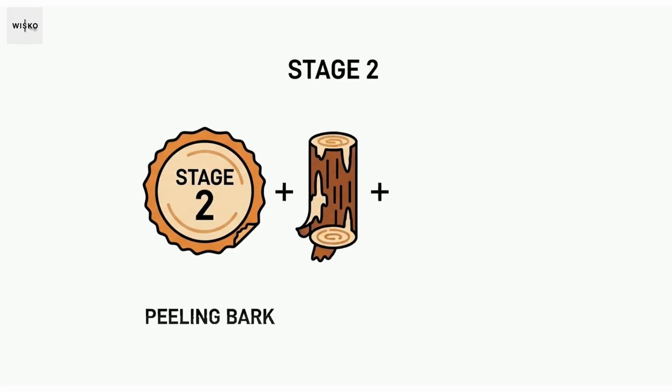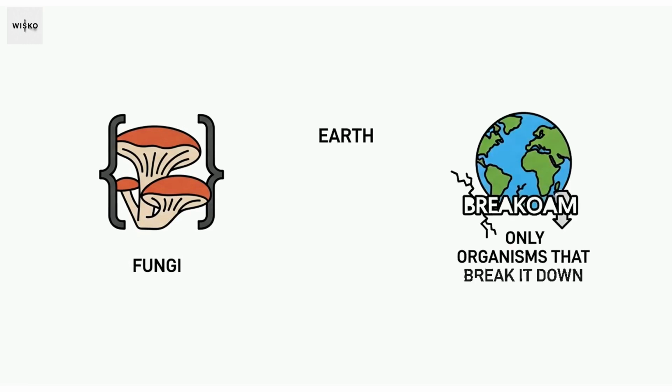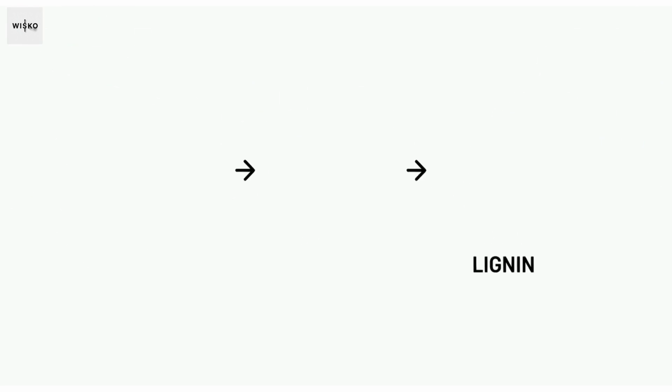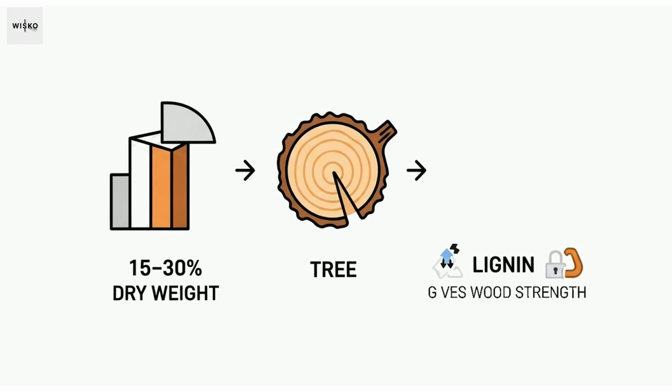By stage 2, the bark starts peeling off, and something invisible begins taking over, fungal hyphae pushing through the wood fiber. Fungi aren't optional here, they are the only organisms on Earth capable of breaking down one of wood's core components, lignin. Lignin makes up 15 to 30% of a tree's dry weight. It's the compound that gives wood its strength and holds its cells together.